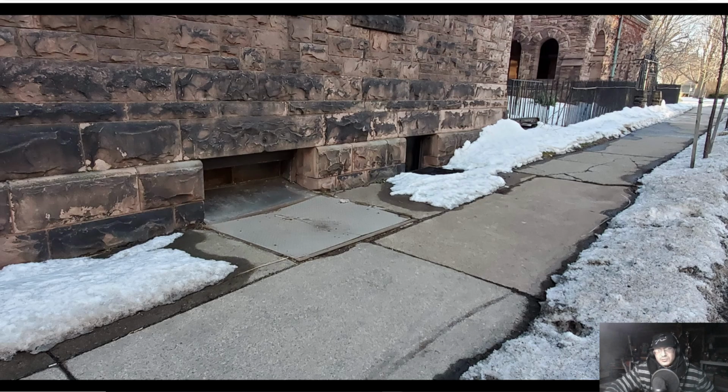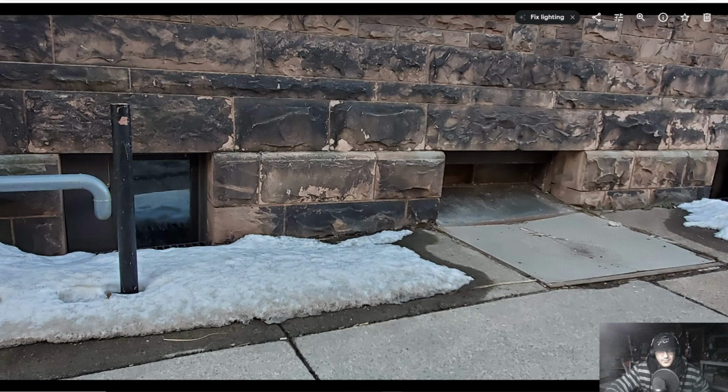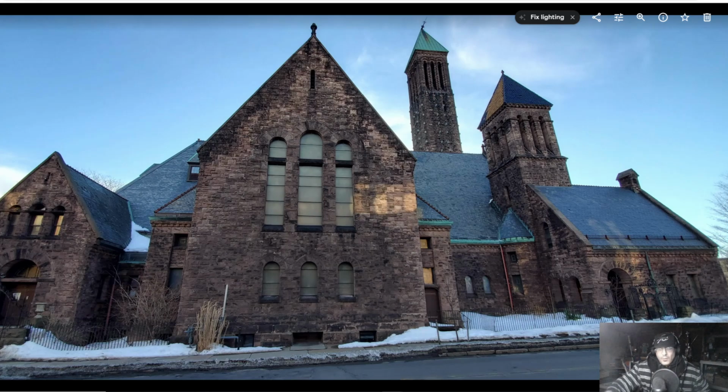Street level windows. Just look right there. I wanted to get pictures with the snow so you can see how the melt would go right in there. And as an architect, why would you do that? Why would you make it so that you have to account for it?